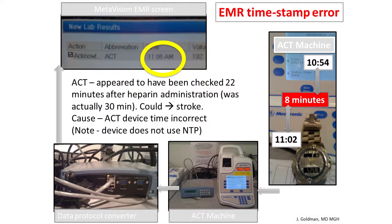This is a system where, during operating time, if you're giving heparin administration, exactly 30 minutes after you administer the medication, you're supposed to do a lab value to check clotting time. And this is an event that occurred where they checked the clotting time at exactly 30 minutes, but it got put into the record at 22 minutes. Why was this? Because the point of care lab machine was 8 minutes slow on the clock time. That actually got put into the patient's electronic medical record.